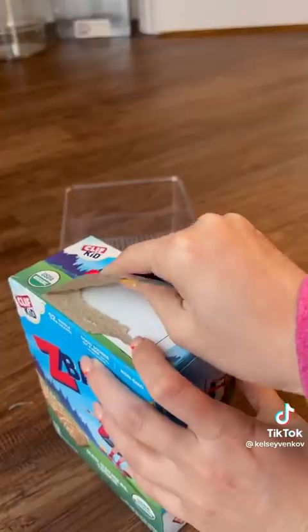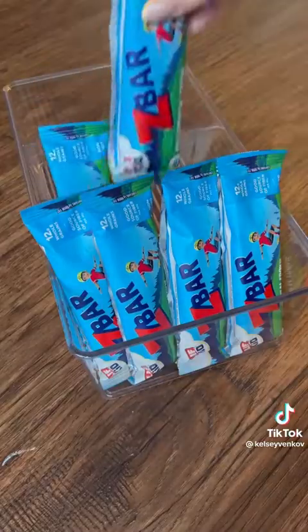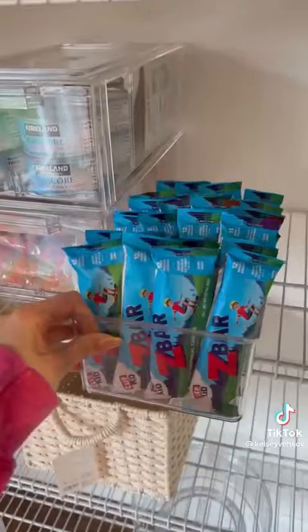Another favorite of mine is this clear container with dividers. This is great for protein bars. I love organizing the Z bars in this, which is perfect for my daughter because she can see them easily, grab and go. They also come in a pack of two for $24.